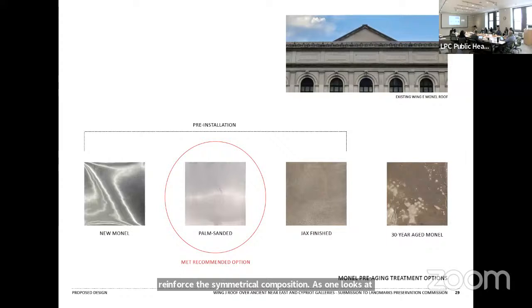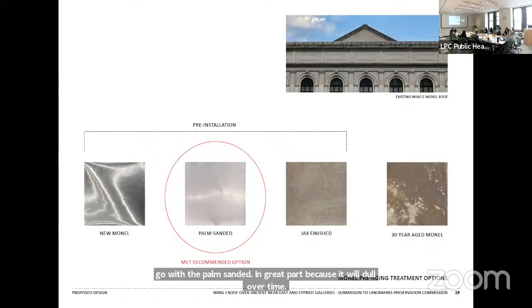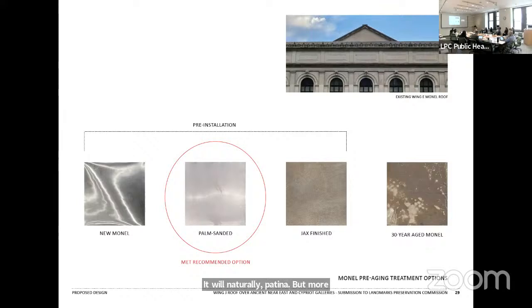Here you're looking at a range of finishes that have been studied. To the left, you can see a new Manel panel, which is obviously quite shiny. To the far right, you can see a 30-year-old aged Manel panel, which shows the scars of time and the patina that evolves out of it. And then there's two middle samples that were researched, the Jax finished and the palm sanded finish. The recommendation is to go with the palm sanded, in great part because it will dull over time. It will naturally patina, but more immediately, it will lessen the reflection and it will dull the impact in terms of its reflection on the environment.